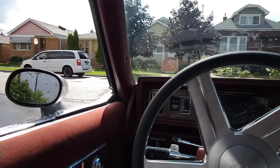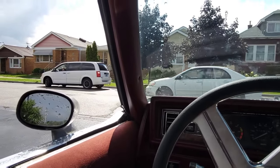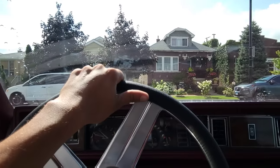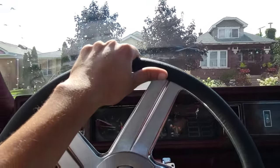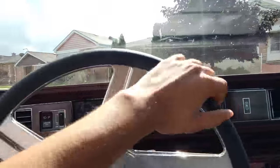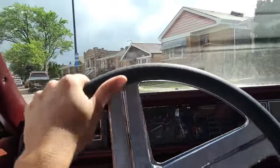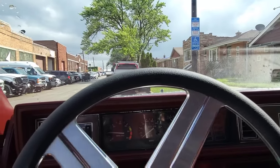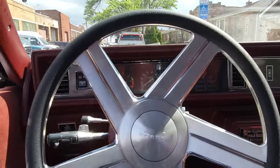We gotta load up, guys. Is anybody coming? There we go. Alright, guys, well, time to load her up and head back to Joliet.